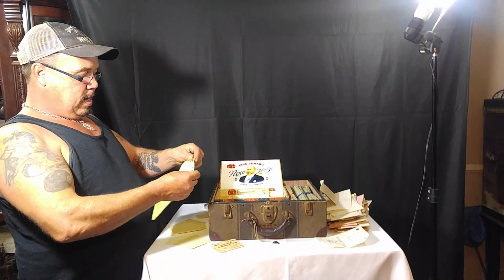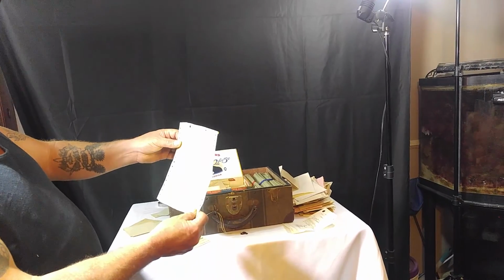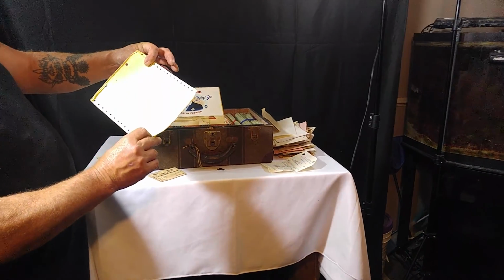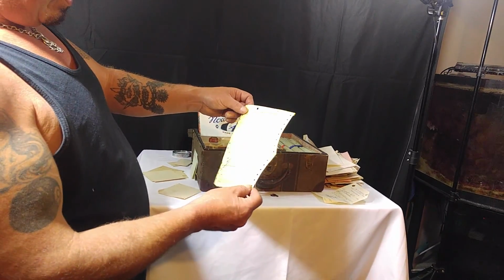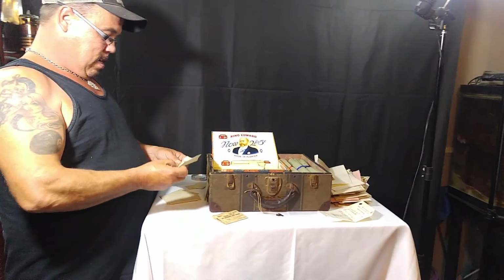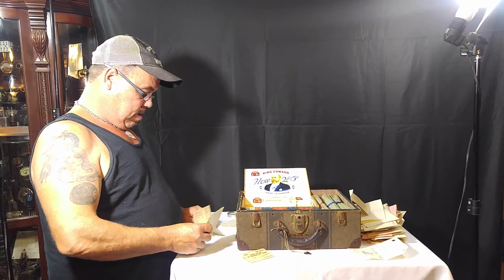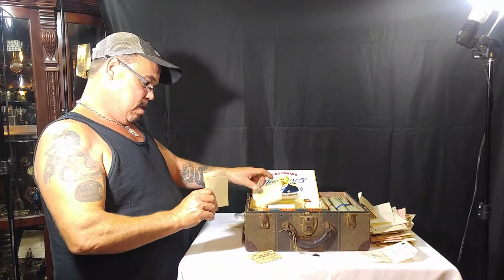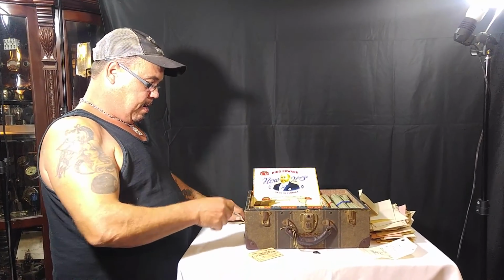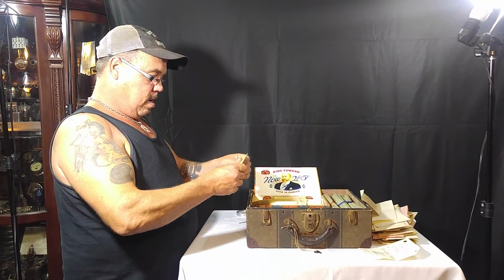Wow. Look at this. This is a receipt from 1943. Looks like something modern, doesn't it? Todd Furniture Company. It doesn't look like something that would be from 1943. It looks like something you'd see today. That's interesting. Public service. Public service. Blah, blah, blah, blah. Nothing.